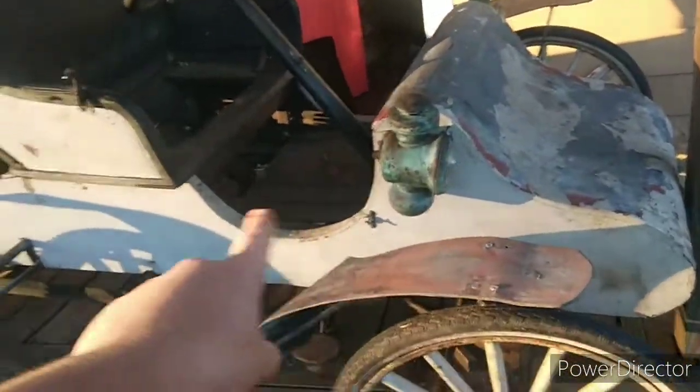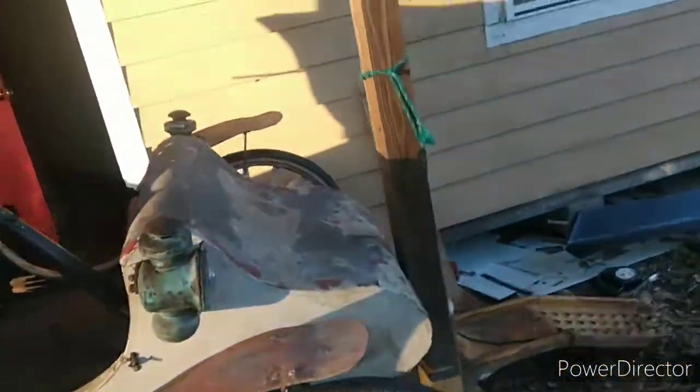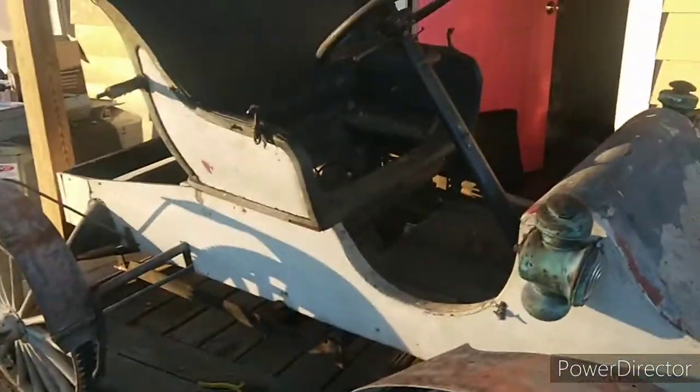Look how rusted this thing was, but we cleaned it some. Dang, look at that. One more thing, for you people out there who like to work with old antique cars like this one: this car is 100 and something years old, so 115 years or something like that. This is a 100-year-old car. For you guys who like to work with these kind of cars, yes, this is original. This is not a replica.